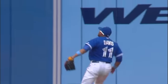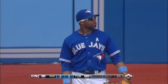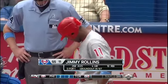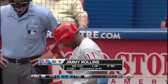Rajai Davis gave chase on this home run by John Mayberry, going up as high as he could. Just a hair late getting to that point. One out, back to the top of the order with Jimmy Rollins. Rollins grounded out to first base as he led things off.